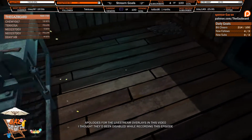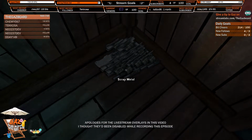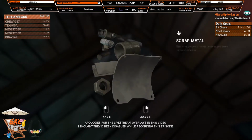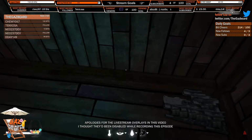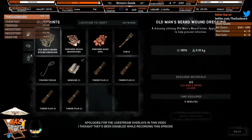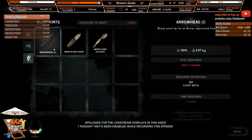But we'll see. Right, so we want to take a lot of this metal with us. How much are we carrying right now? 28.39. We're getting heavy, you see. Already we're getting heavy. Now 10 pieces will let us make, I believe that's 20 arrowheads. Yeah, that'll let us make 20 arrowheads.